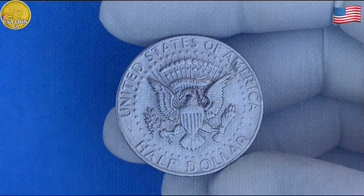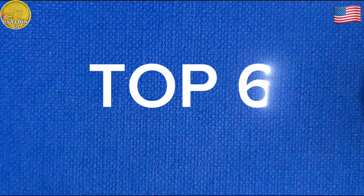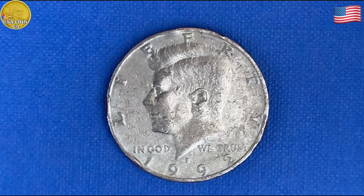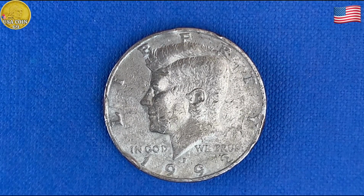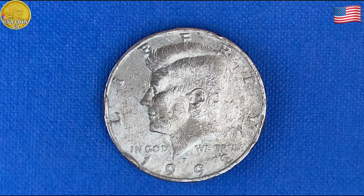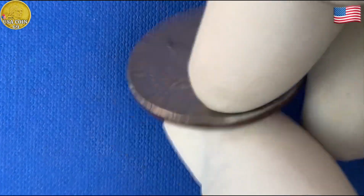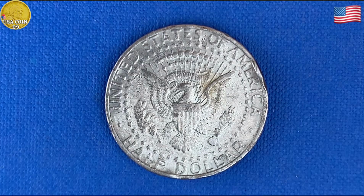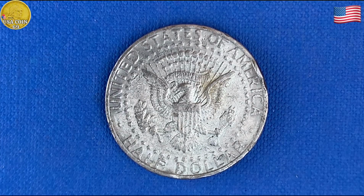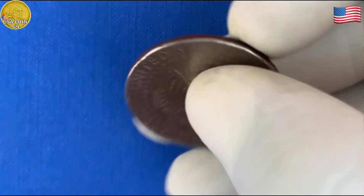6. The year is 1992, a time when the United States was navigating significant economic, cultural, and political changes. The world was in the midst of a technological revolution, and the U.S. was on the brink of entering the digital age. In the midst of these transformations, one symbol of American history remained a constant: the Kennedy half-dollar.